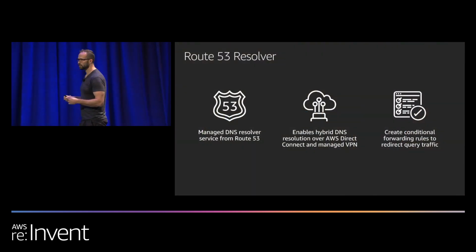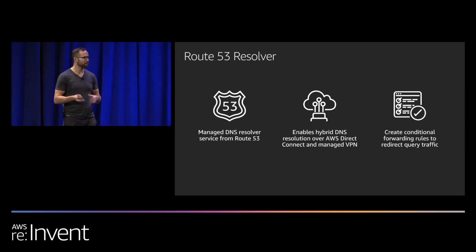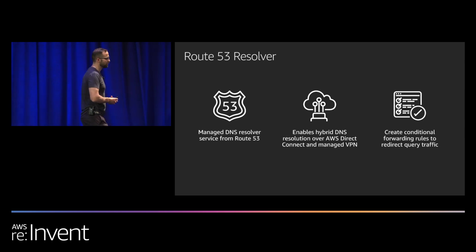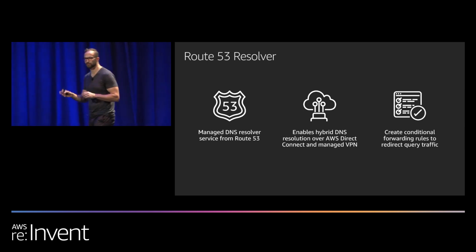And at the end of last year, we launched the Amazon Route 53 Resolver service. This is coming from the Route 53 team, the team that built our Route 53 service. And it's focusing specifically on the private use cases, sharing hybrid DNS across different environments.